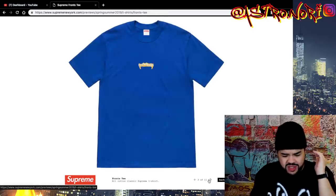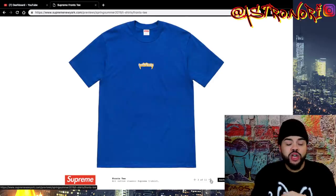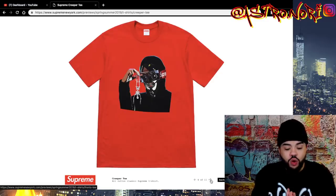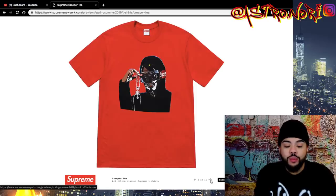We got this Fronts t-shirt. The fuck is that? Oh my god. That's ass. It's like a Supreme grill with basically a grill that just says Supreme on it. This is fire. The creeper tee is so hard. This is the one that I'm gonna go for personally. Hopefully people are snoozing on this one, but since there is a lot of colors, most likely I could pick this up. I like this one.